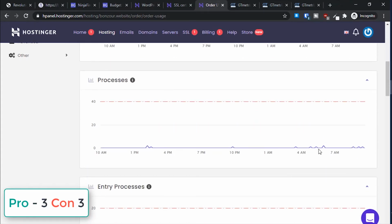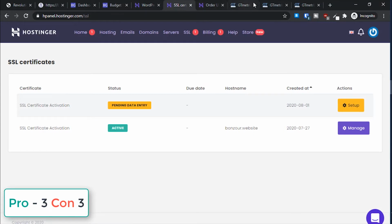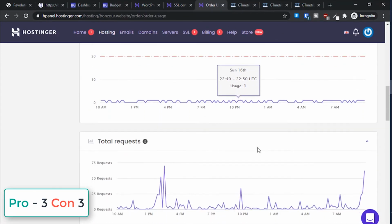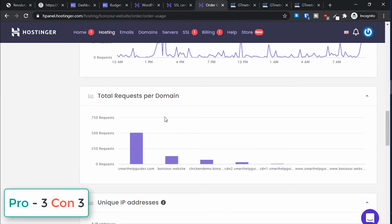The process is kind of nil, as my main website has a lot of stuff just served from the caching. It uses the LiteSpeed cache plugin, which I will tell you more about, and the entry processes are pretty low, well within the limit. And you can see here the total number of requests, and the total requests per domain. Most of the requests are for my main website, and it's mostly me working on the stuff.